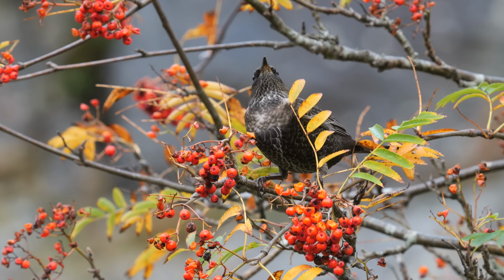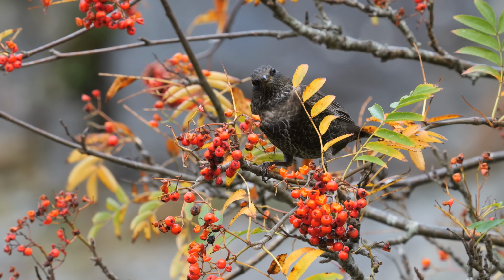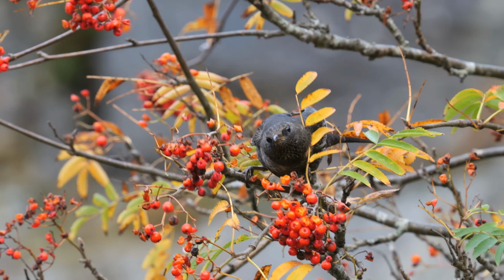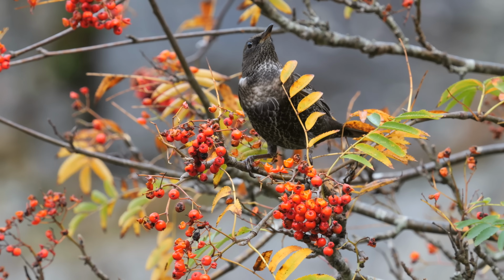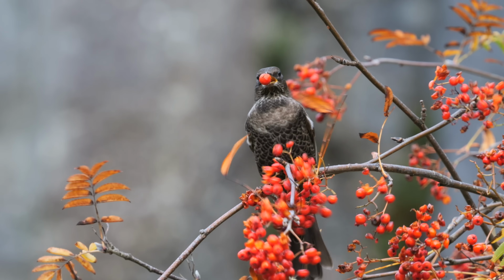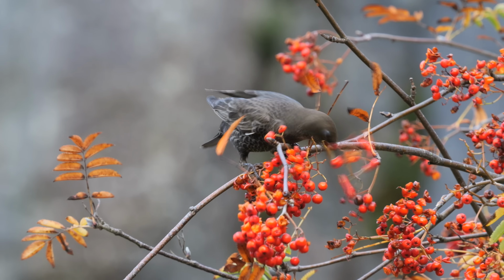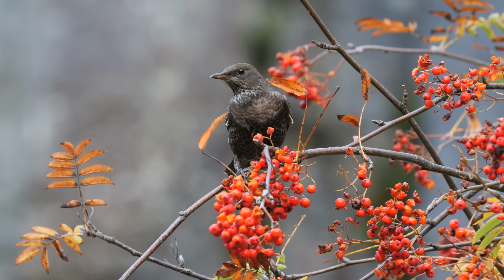The ring ouzel is a summer visitor to the UK. Unlike the fieldfare and the redwing that visit us in the winter months, they breed here. But they do stay surprisingly late into the autumn, and towards the end of October, early November, they're often found feeding on rowan berries. And this can be anywhere in mid-Wales. You've just got to find some suitable trees and hope to come across some ring ouzels. You also come across redwings and fieldfares at this time as well.